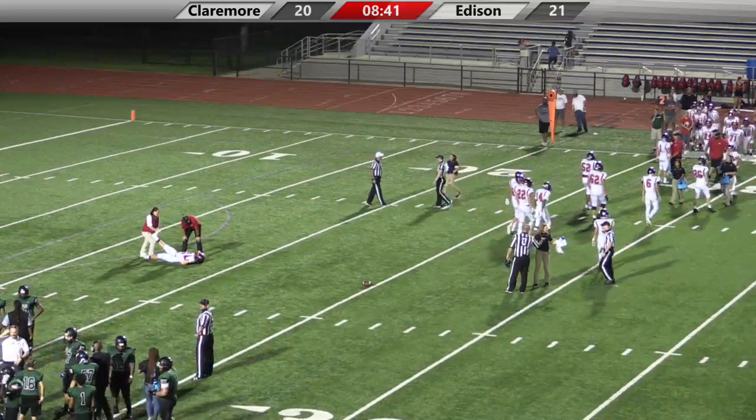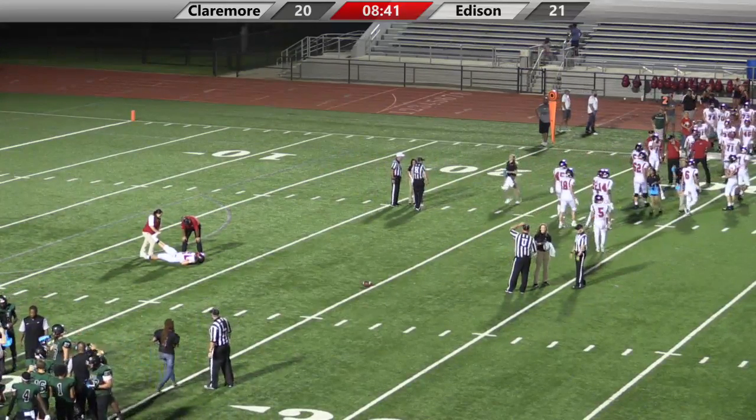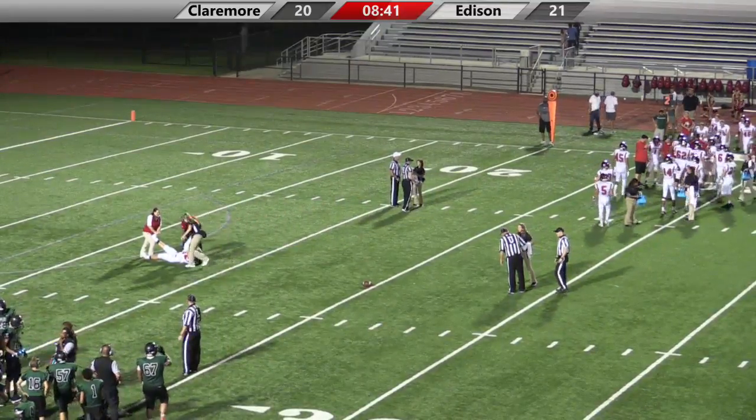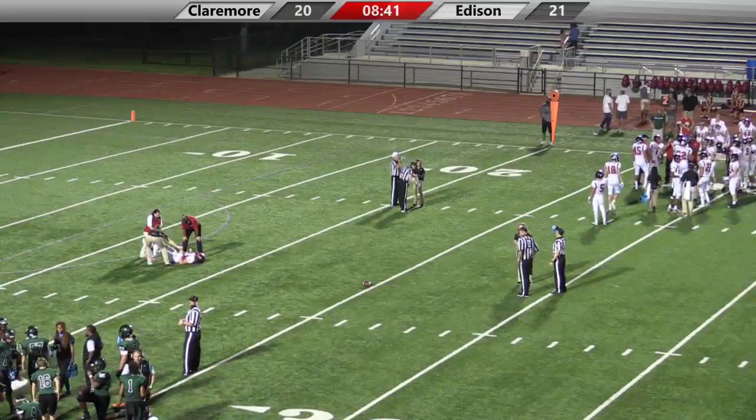It looks maybe like a cramp. That's a good thing. If you want to have an injury, I guess that's the best injury to have, because you know that they're not going to be out several weeks.